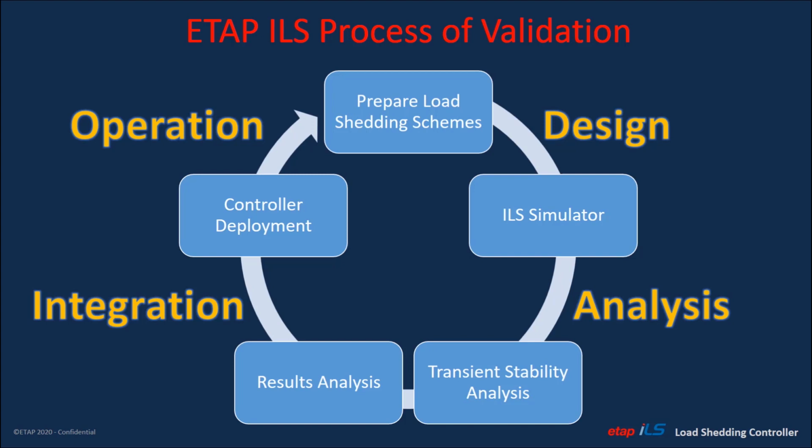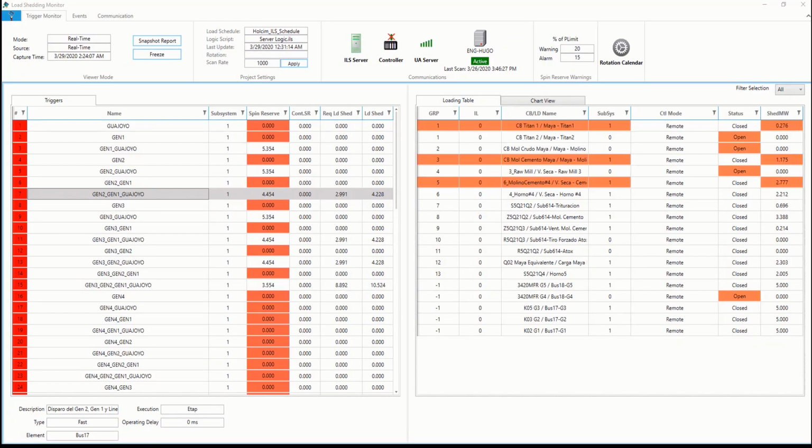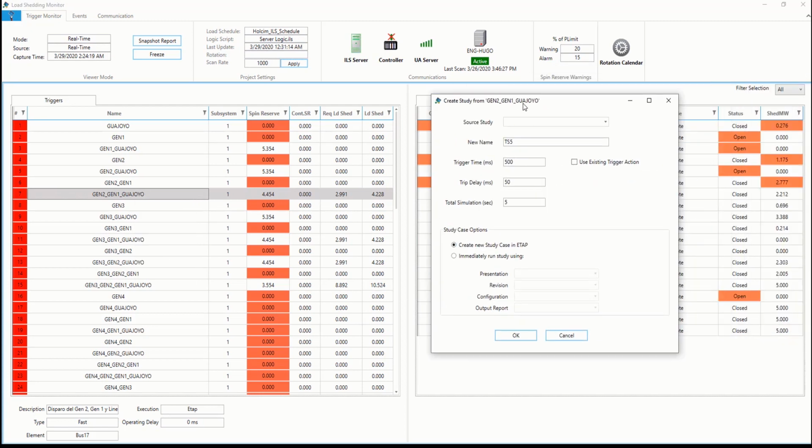Let's see an example of transferring the iLS simulation results to transient stability. From the list of disturbances, I select one to simulate it in transient stability by right-clicking on the disturbance and selecting Simulate in TS. We will create a study case TS5, use the default study case name, trigger time, and trip delay, which is the controller operation time. We will create a new study case in ETAP.